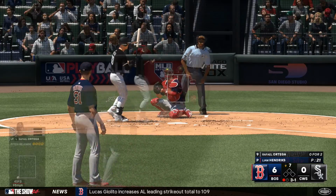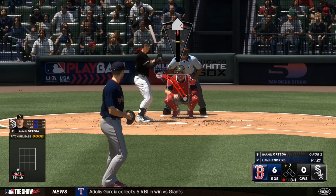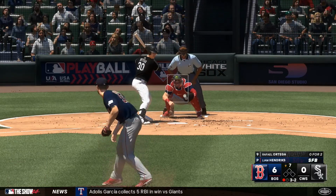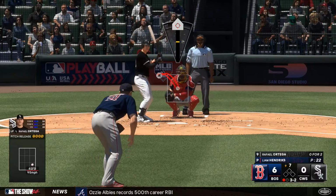That's down and in. They can't play around with him here. It's a 6-run lead at this point. Got to attack hitters, even if you give up a solo shot. That one finds the zone. And now 3-2.